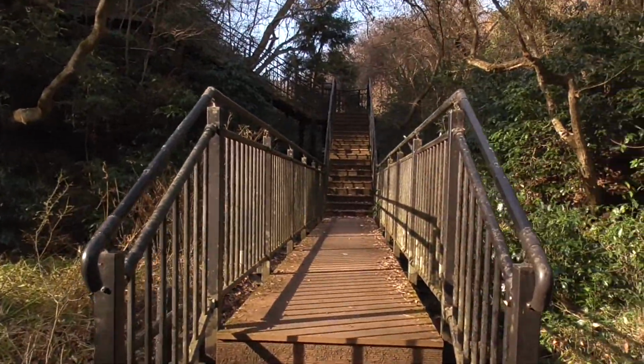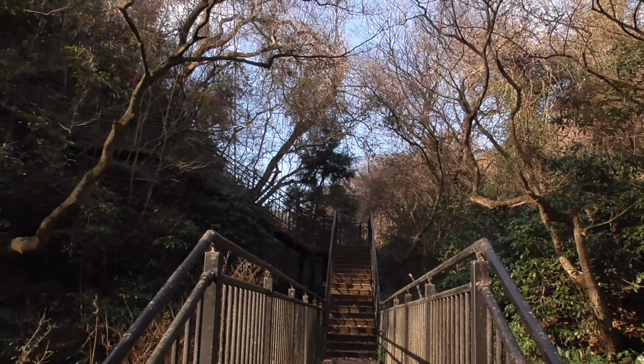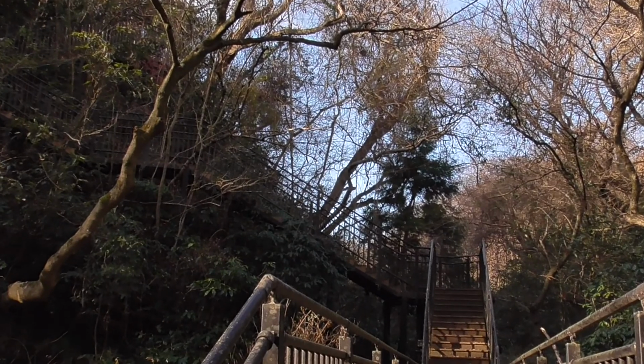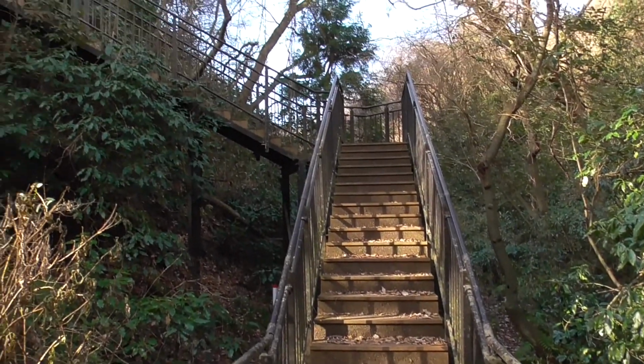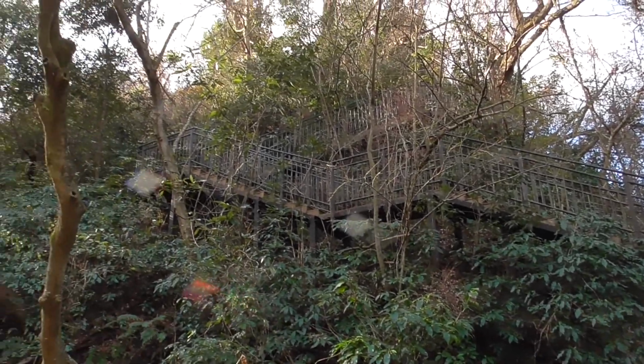Across the bridge and up the steps. So I will be going to the highest point in both Yokohama and Kamakura and this area at the head of the Miura Alps. What a staircase it is, wow. Goes right up there.